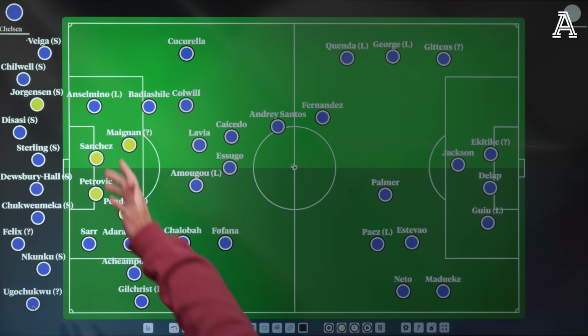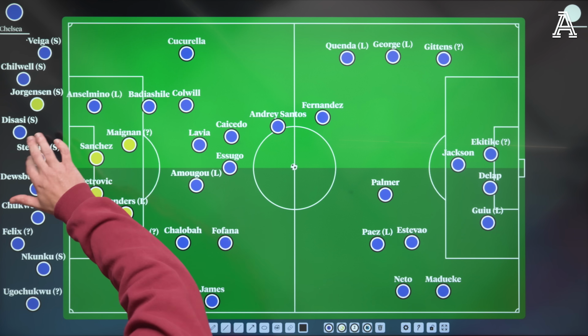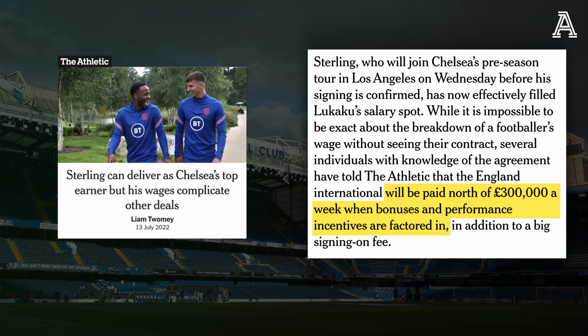So let's go back to our squad list and start making it a little bit more manageable. We'll begin with the players who could be sold on. Now, there are a couple of problems when it comes to selling players. Not only are Chelsea reliant on other teams taking players off them, but some of these players could be hard to shift. For example, players like Raheem Sterling or Joao Felix will be on high wages, which means a lot of teams won't be able to afford them.